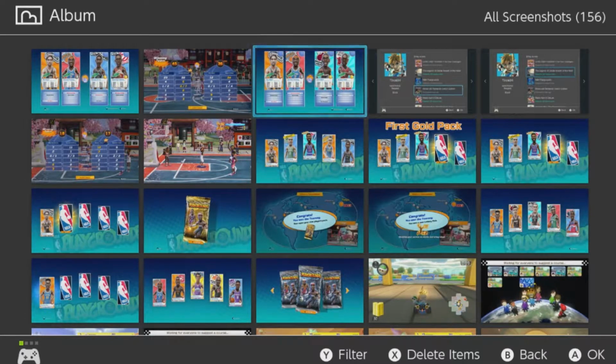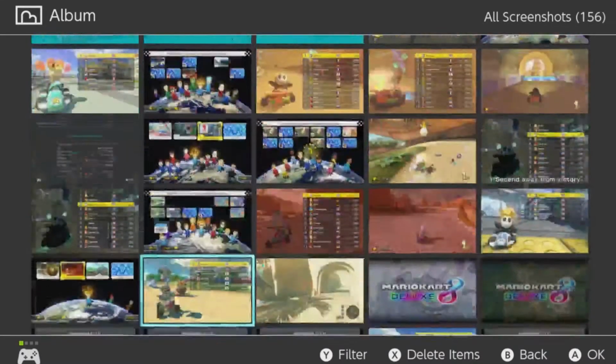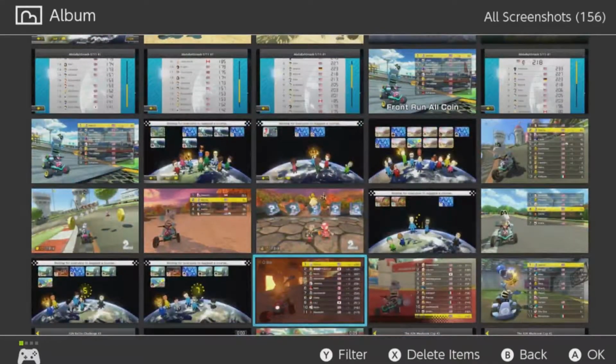What Nintendo should do is give us a way to organize these. Maybe give us folders for different games. For instance, I can name one NBA Playgrounds, I can name one Breath of the Wild, Super Mario Odyssey, Mario Kart 8 Deluxe, and then I can add them into a folder, and it'll make it so much easier for me to actually see all my screenshots.